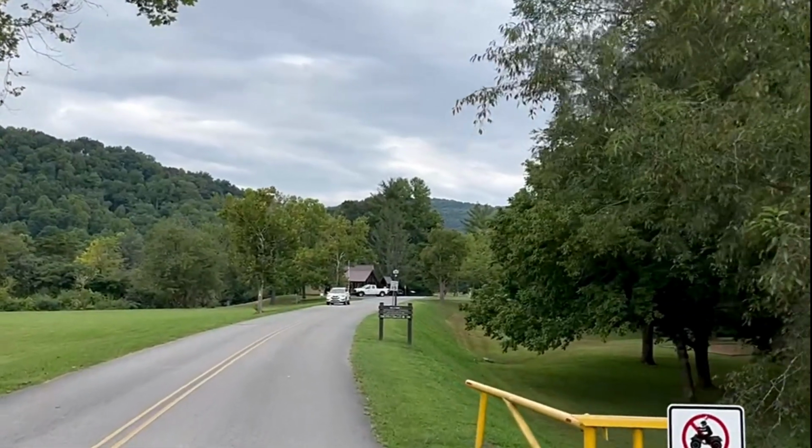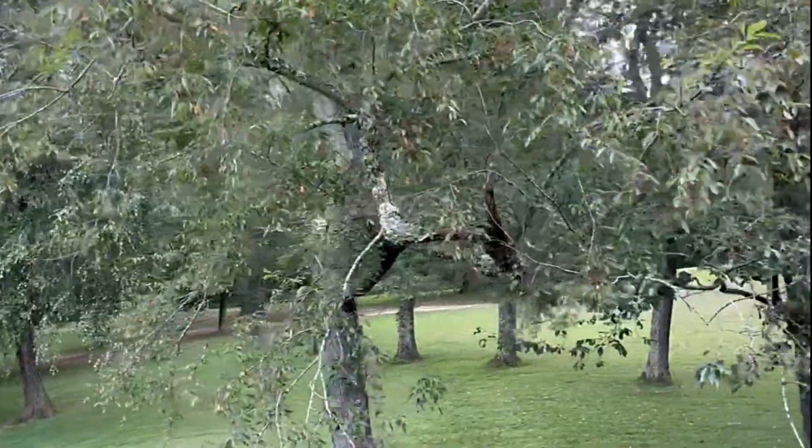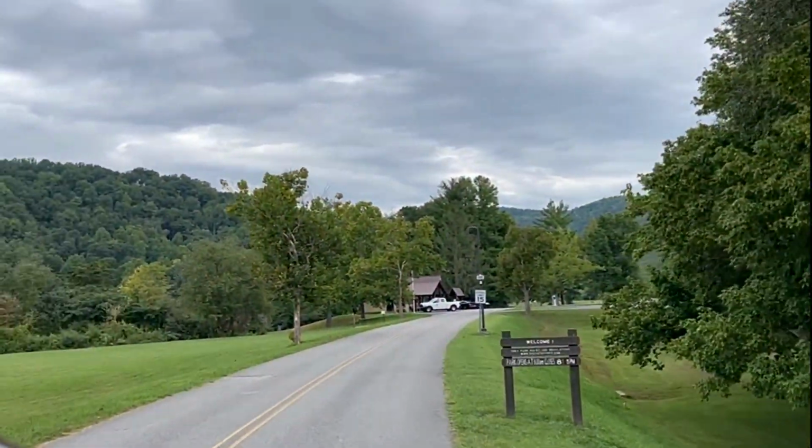But then as you get close to the entrance of Indian Mountain State Park, your perception completely changes. You drive into this beautifully manicured piece of tranquility. Your eyes literally widen as you drive into the park.